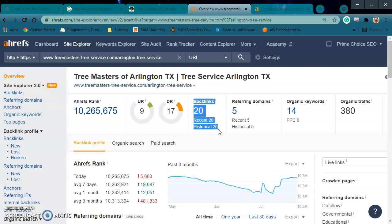But what is a backlink? So a backlink is simply, let's imagine that I'm writing a blog and I'm saying, hey, Classic Cuts Tree Trimming, they're the best in the area, go use them. And then I put a link to your site. That is an example of a backlink. So it looks like they have 5 different websites sending them a total of 20 backlinks.